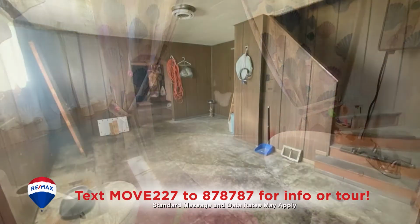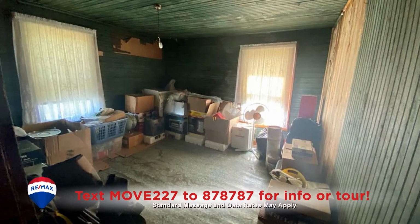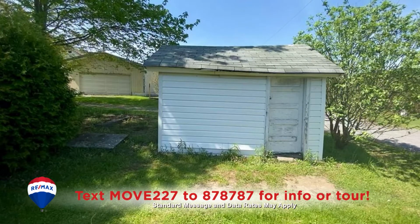The second unit is also a three-bedroom, one-bath unit and is in need of some work. You could add the final touches and turn it into a nice place for a tenant to live. Or you could combine the two units into one large single-family home. There is also a nice lot for outdoor fun.